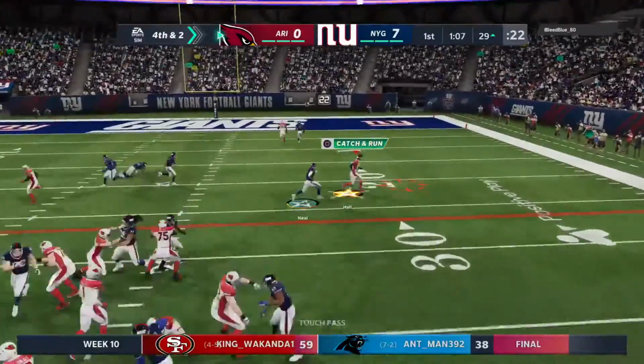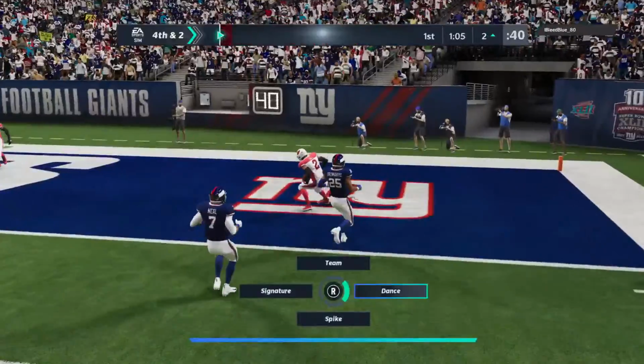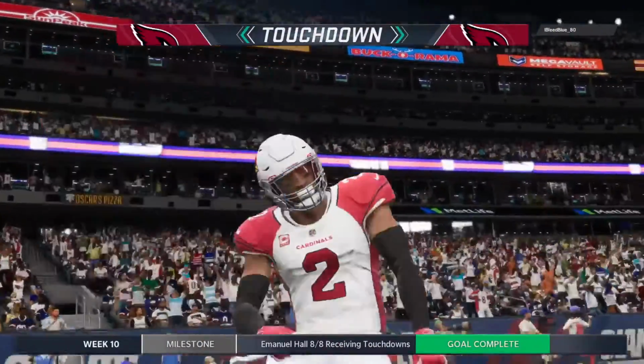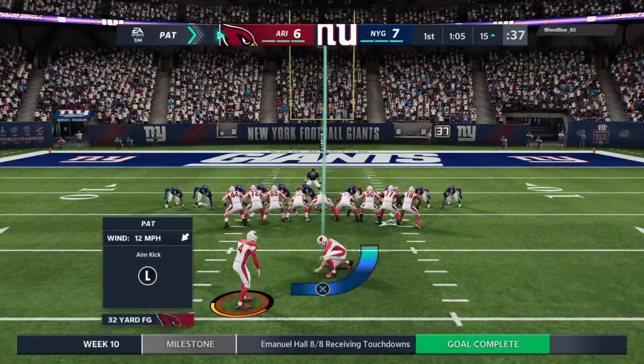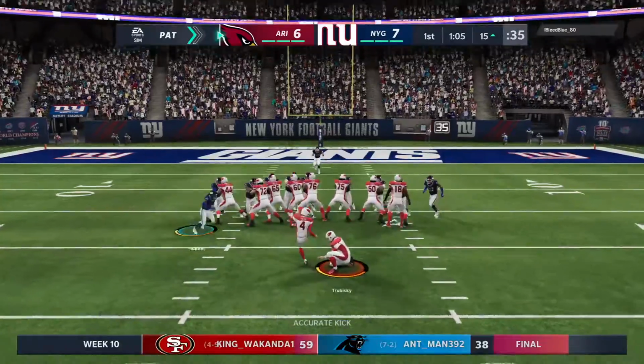McDonald sets to throw. And he'll find Hall. And he is into the end zone. Touchdown, Arizona. Big 4th down conversion for the score, and for the defense, that is a tough pill to swallow. Big time for them.